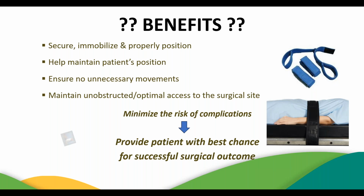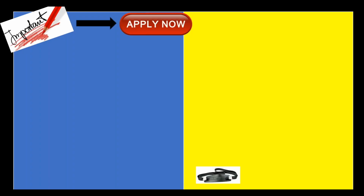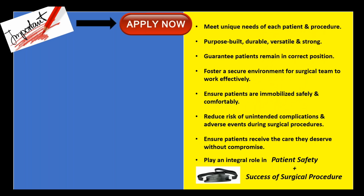So the benefit of a safety strap is they are a silent partner. I know that sounds crazy, but in the literature, that's actually what they call it. Why should we apply them every single time? Because they meet the needs of every patient. Joint Commission, DPH, CMS tells us that we have protocols, but we have to make them suit every single patient.